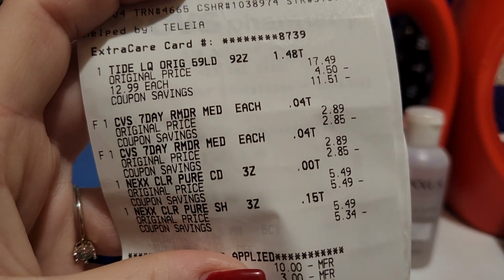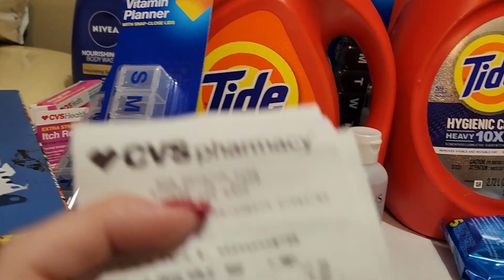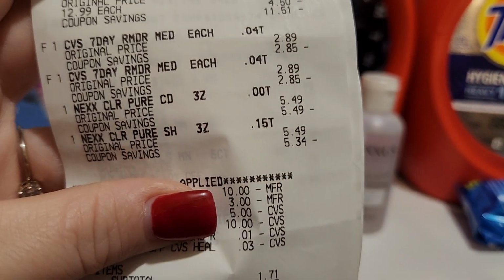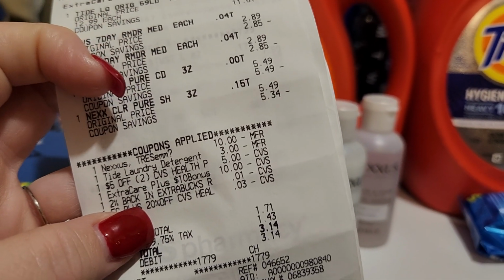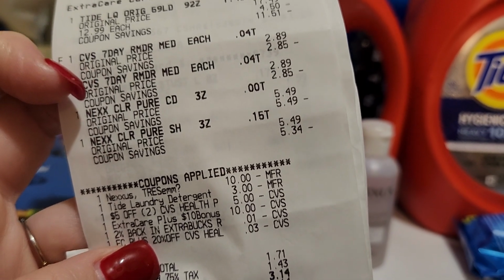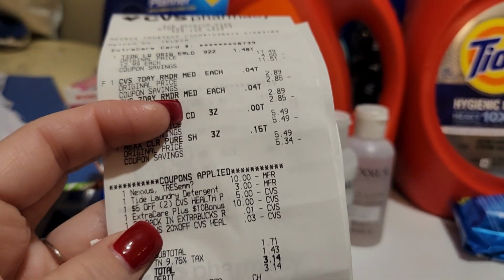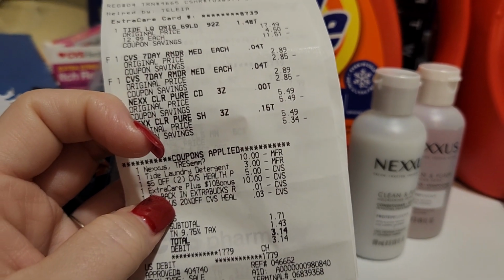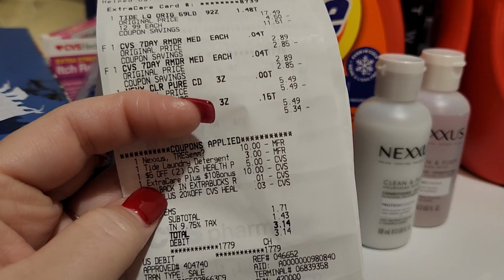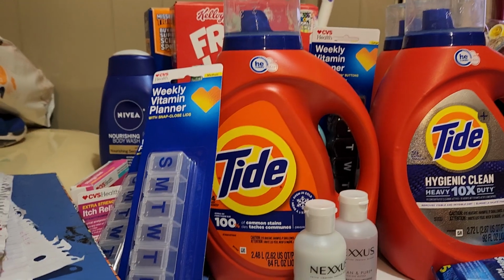Here, I grabbed the Tide for $12.99, 2 of the CVS weekly vitamin planner 7-day containers, and 2 of the Nexus at $5.49 again. There's the Nexus, there's the Tide. I had a $5 off $2 for those pill boxes. Those were $2.89 each. So I used my extra care plus reward. Again, that was $10, but I only paid $5 for it. So that was $5, and then I paid $3.14. So I paid $8.14 out of pocket for this one, and got back a $10 extra buck, guys.